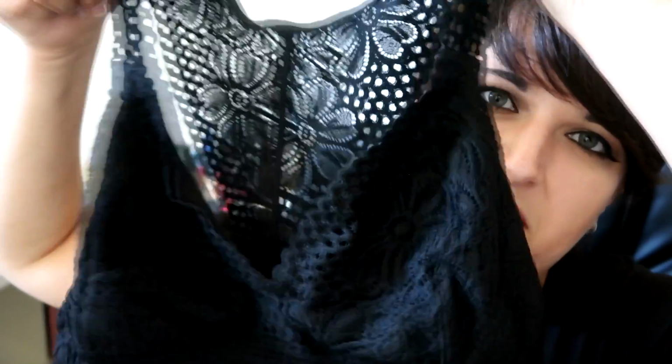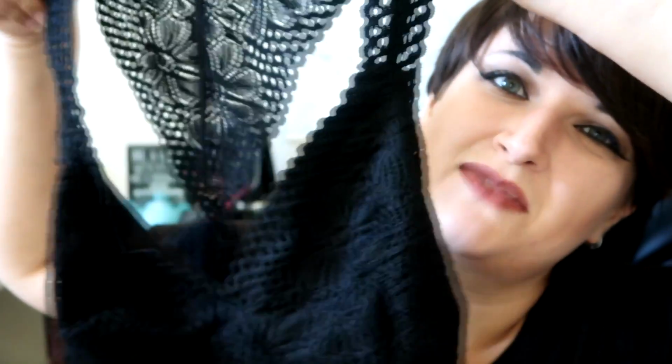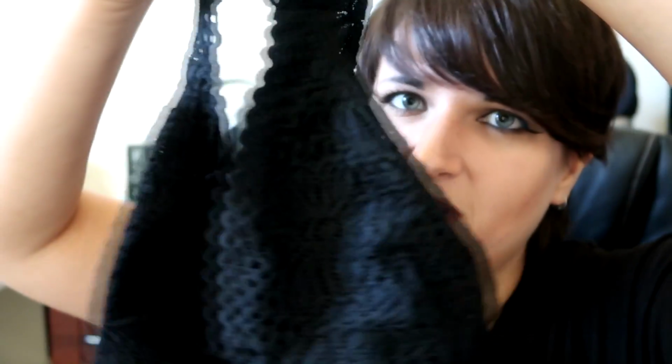The next thing I ended up getting while I was over at American Eagle was of course this bralette right here. I like this detailing on the back, and I just thought this would be cute with tank tops or very low cut looking tops. So that's basically the purpose that I got for this piece right here.